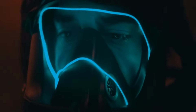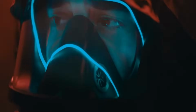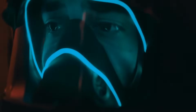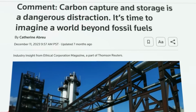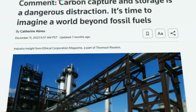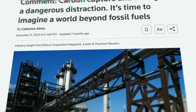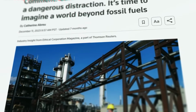These projects also pose a great risk to the people living around them. Leaks not only harm anyone in the area, but also release a highly concentrated quantity of carbon emissions into the atmosphere. And so far, there are plenty of examples of leaks occurring. In one case, the Sleipner storage site in Norway leaked captured carbon into a geological layer, raising concerns over how that could impact the region.